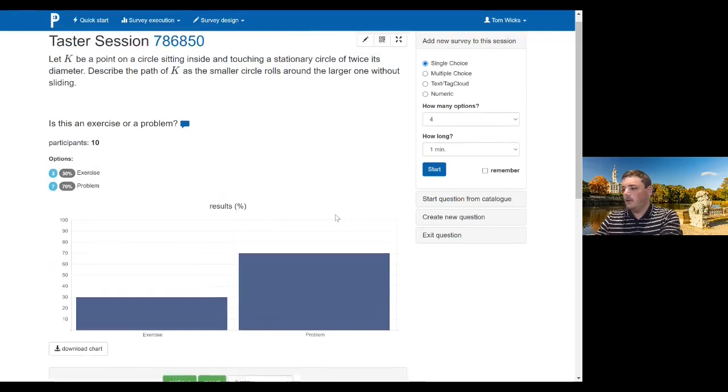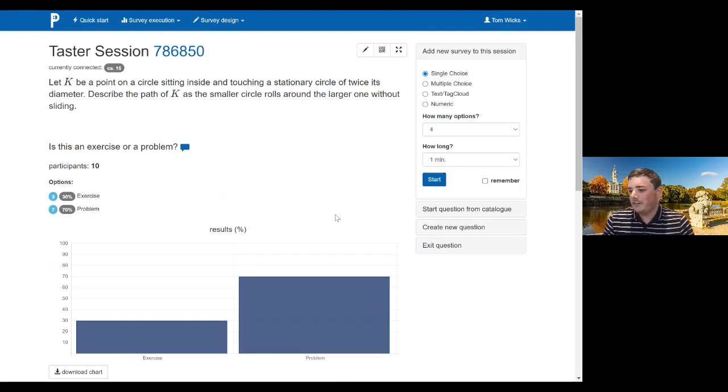Okay, so this time it swung the other way. So I seem to have caught out a few more people with this one. I think problems like this just inherently look a bit more difficult because of the type of response you have to give. The first one feels a lot more routine. It's a calculation. There's going to be a numerical answer. And so a lot of people are more likely to say that's an exercise. You know, once I know the technique, I can get an answer.